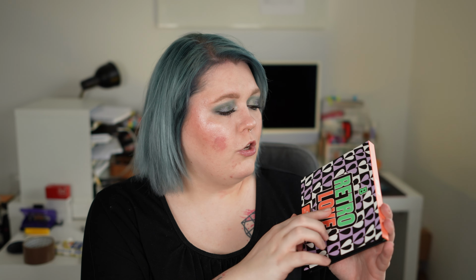At number 10, we have a smaller Beauty Bay palette. This is the Retro Matte. This was their limited edition palette last year for, not Retro Matte, Retro Love, for Valentine's Day, yes. And what I love about these limited edition palettes, they always come with two color stories. So like you have 2 rows a color story and then the next row is the other color story. You can of course mix and match.